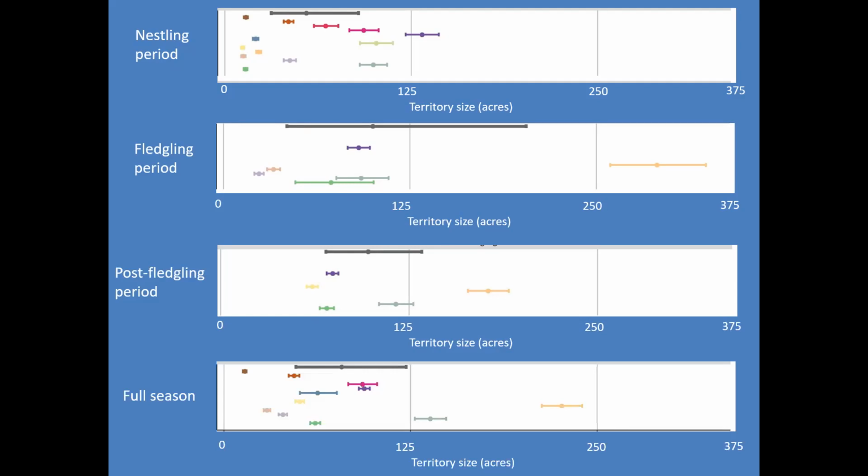If you look at it overall with all the periods combined, you see that it averages about 75 acres of territory. But again, you may think that your kestrels will just need a small field around the nest box, and that's the important area for you in terms of conservation. That is very important, but the neighboring properties are important too.